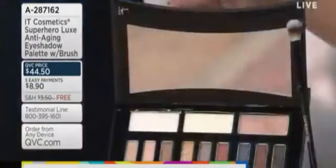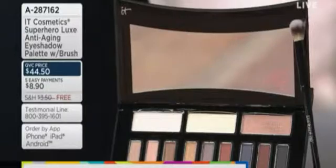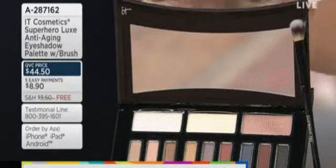And this is one of the true gems in the show. You're actually getting two things. You're getting the Superhero Luxe Anti-Aging Eyeshadow Palette. So if you're someone who's starting to notice crepey lids, you're just starting to notice that maybe makeup doesn't look as good on your eyelids.